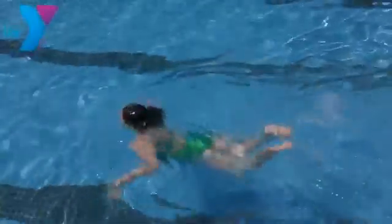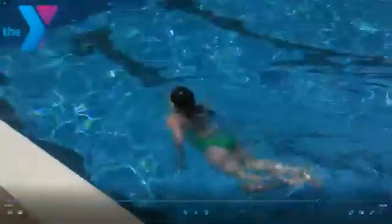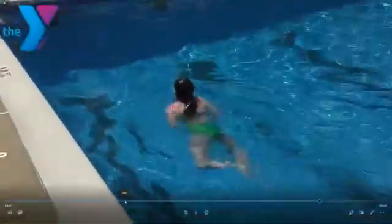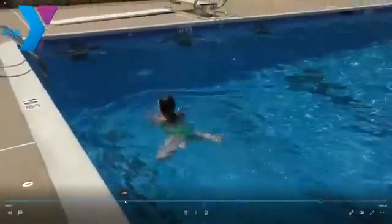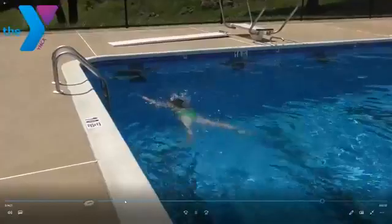And this is a good example of the breaststroke. Nice even strokes, head coming up out of the water. We're not looking like we're getting tired or anything like that. And this is a pretty good example of having confidence in someone that can swim in the deep end. So this would definitely be a pass and a blue buddy tag here at camp.